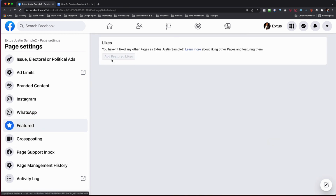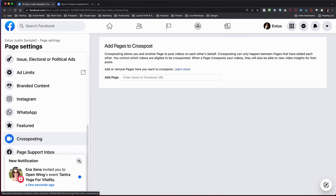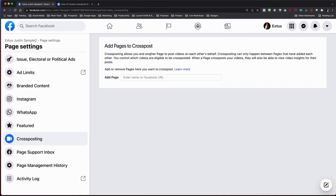Featured, so whenever you like any pages, they're going to be featured here. So you can basically decide which ones you want to feature and stuff. Next we have cross posting, and this is where if there's another page. So if you connect with another page, you share a page with someone else, you could basically post on that person's behalf, or that person could post on your page on your behalf, in essence. And if you know the page, if there's another specific page that you either manage or you have a friend, you could add the URL in there.